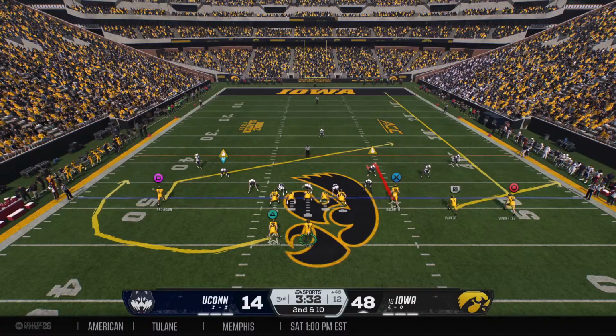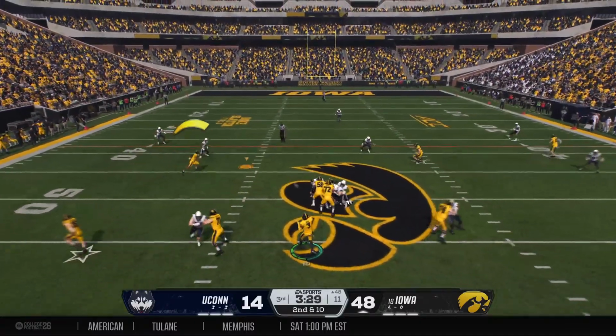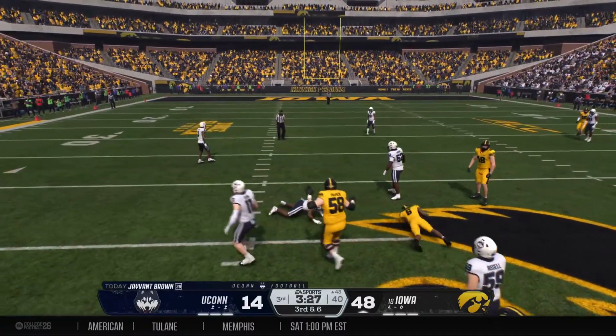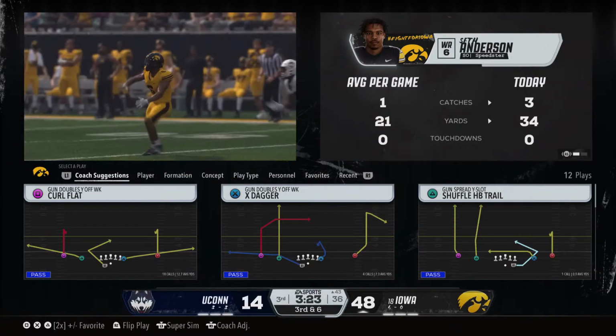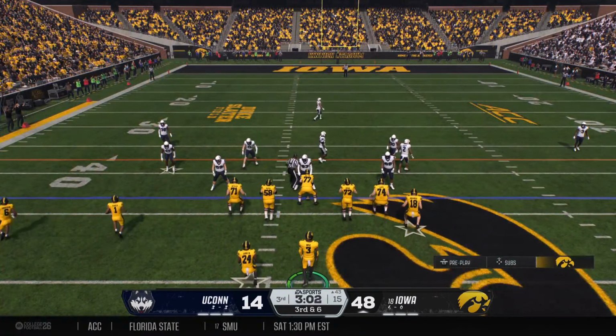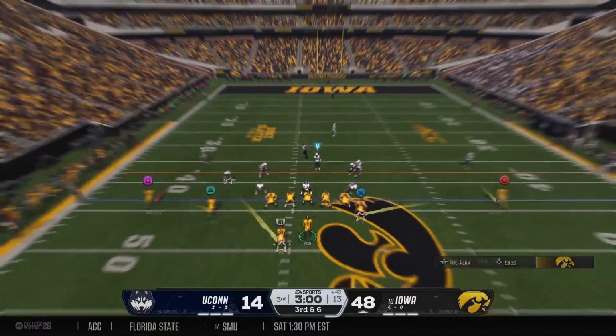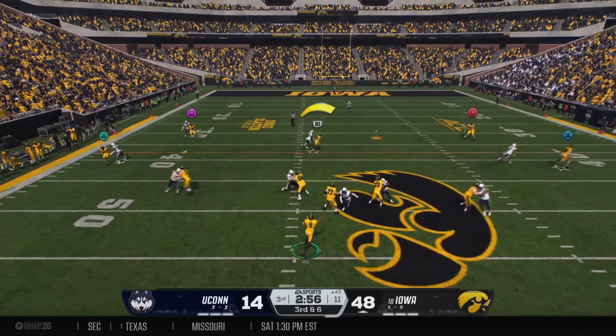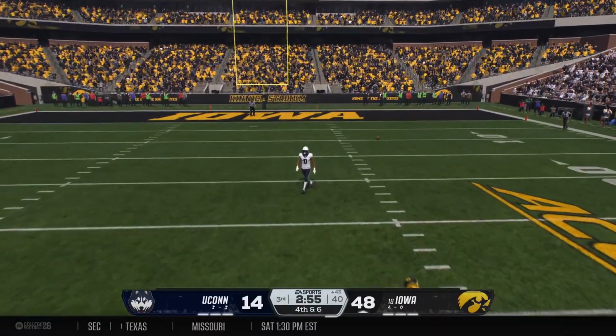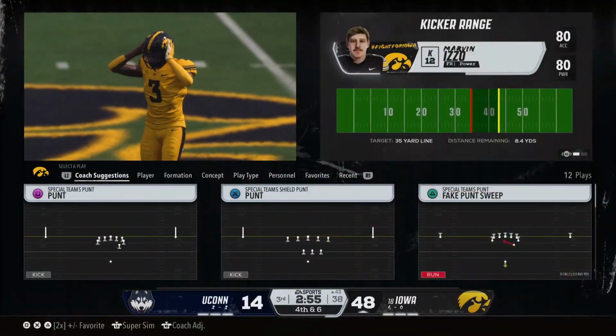It's 2nd and 10. Back to pass. Caught over the middle. It's Anderson. And a good job in coverage there as they stop it after just a few. 3rd down, and they'll need to get the ball to the 38-yard line. From the gun, wants to pass. Dumps it to the back. And the 3rd down pass is incomplete.